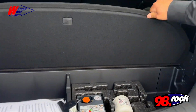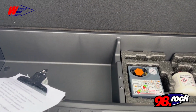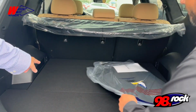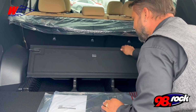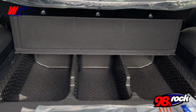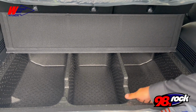This, of course, is the run flat stuff for your spare system. Storage here, and then if you go into the center, there's even more storage, right? Yeah, and this is what really, like I said, I drive a Santa Fe personally. This is what sold it to me and my wife, the amount of storage, 1, 2, 3 under the floor. This can even be used as a cooler. You can pack ice into it, and it's removable.